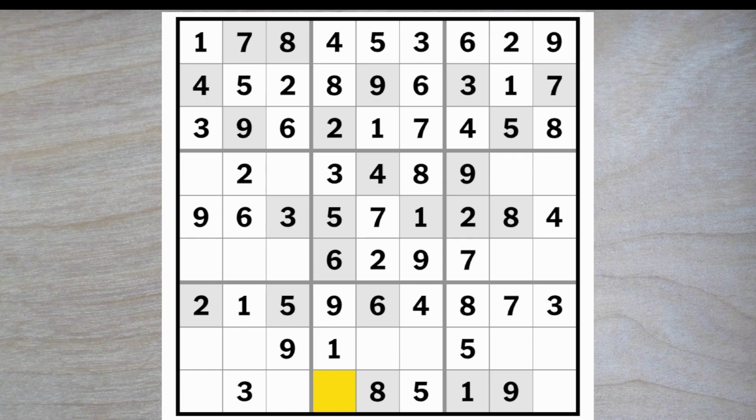And here we have our 7, which blocks across. This 7 blocks down, giving me a 7 here, and therefore an 8 here, and an 8 here. And here a 4. Here a 6 and a 4. 4 blocks down. 6 here, 4 here. Here a 5. Therefore, a 5 here.